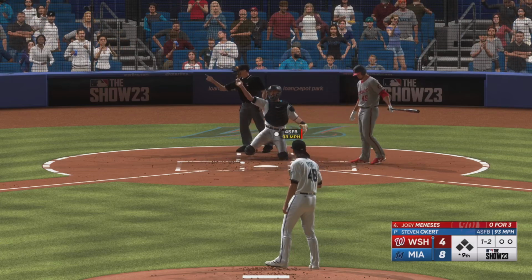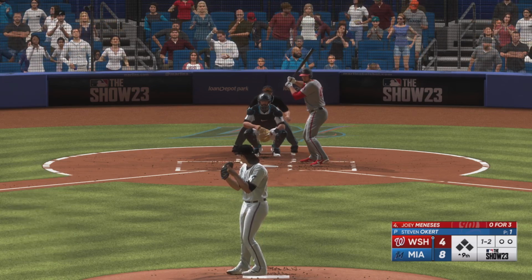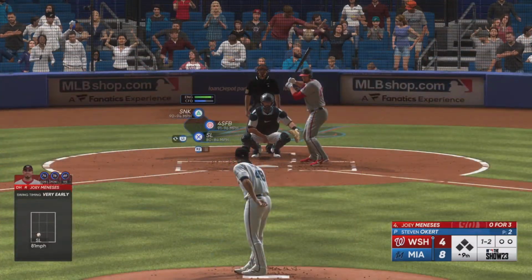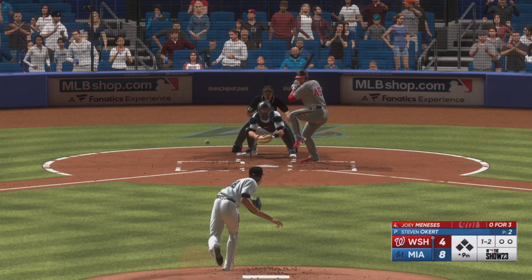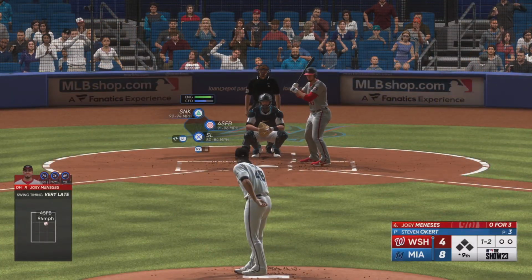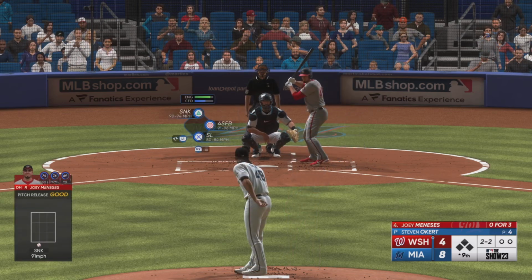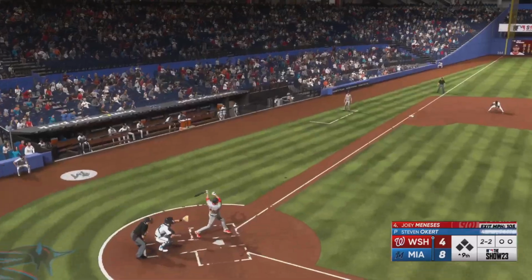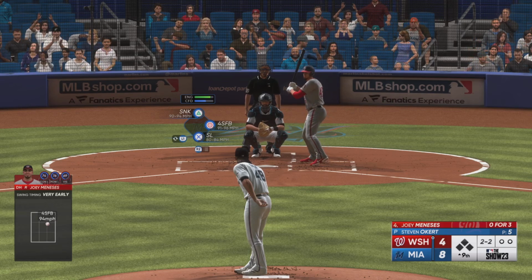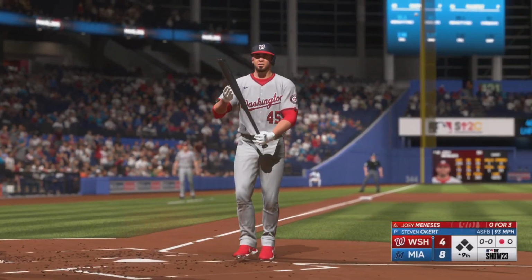That clips the corner. Fights that one away, still 1-2. The pitch. Foul ball, still a 1-2 count. Just missed. Battling here as he fouls it away. And the pitch. Struck him out looking.